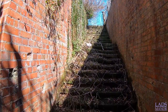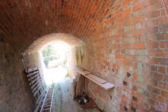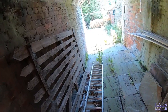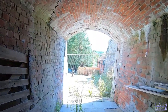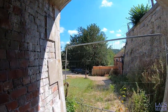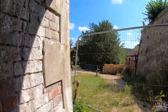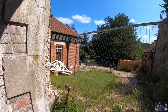So you've got this old stairs down, so this would have been for platform one and platform two, so people would have come down here years ago. And again, that would have been the old train station. Now there's all stored. I think this is someone's house. Lots of vans and things here. So again, that would have been the old train station, guys.